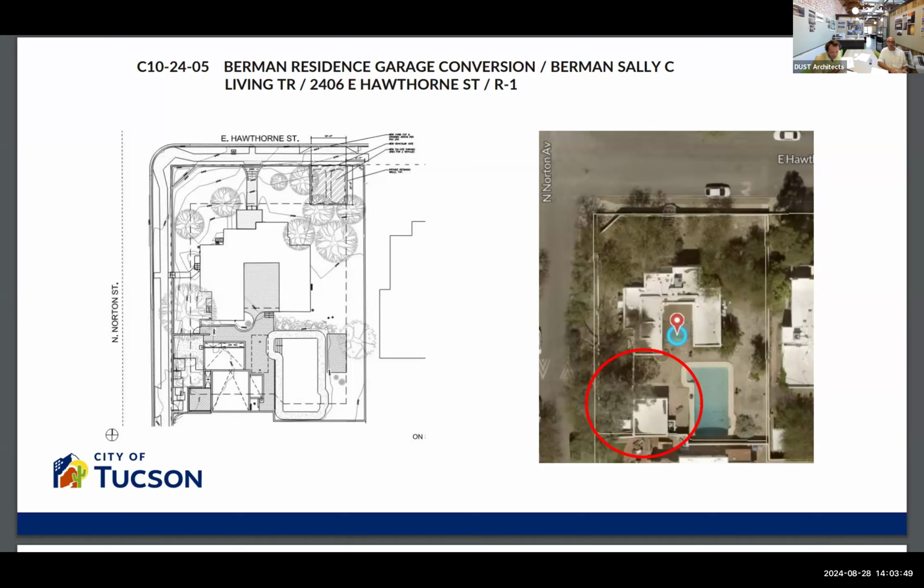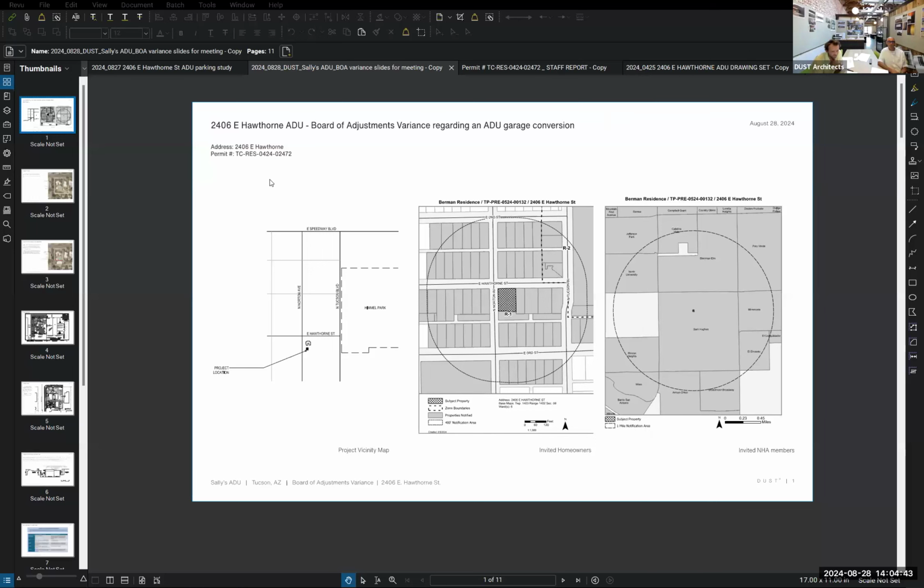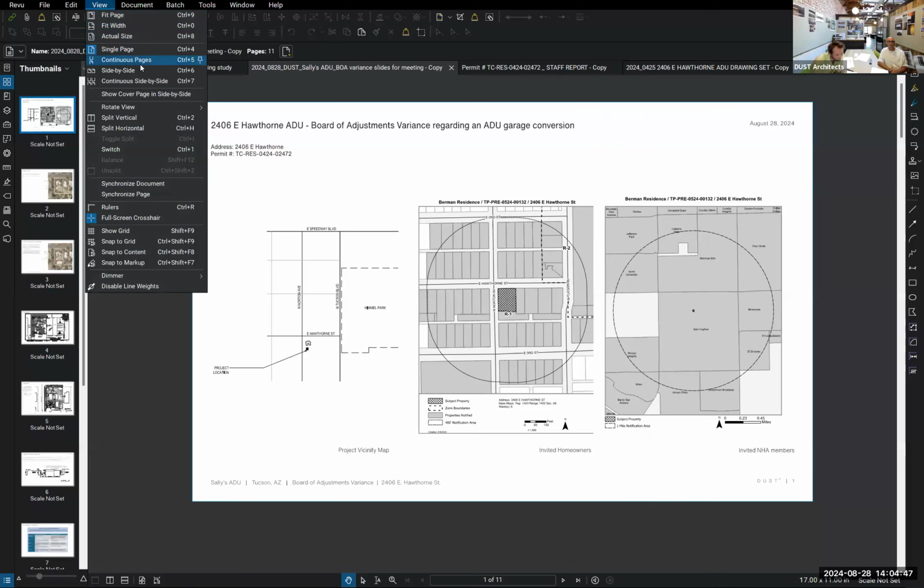Says the host has disabled participant screen sharing. Sonia, you'll need to make Dust Architects a co-host of this meeting. Sonia, I believe you did it for somebody else. It should be working now. Yeah, I think you're onto it. All right, you guys can see the screen? Yes. Yeah. Thanks. Can I go to the presentation, Kate? Okay.